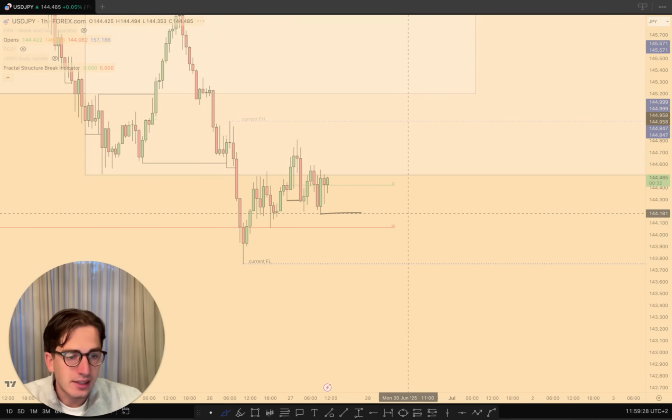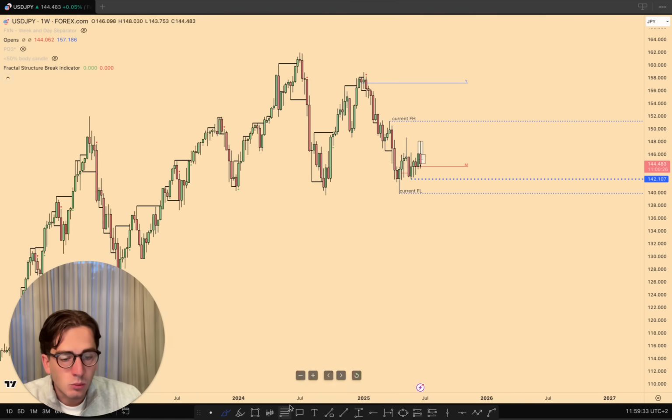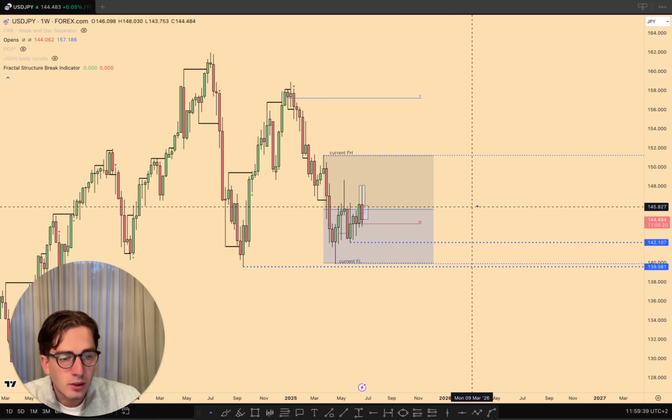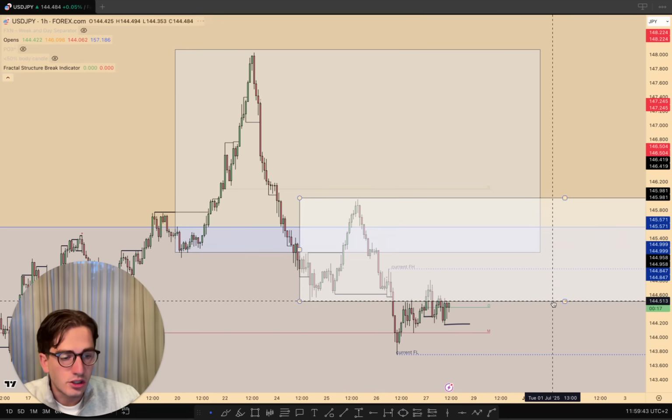But overall, I like the daily, and I also like the fact that the weekly is fractal bearish as well, from this high towards this low, and the fact that we also still have equal lows open as well supports kind of like that overall short bias for USD JPY.